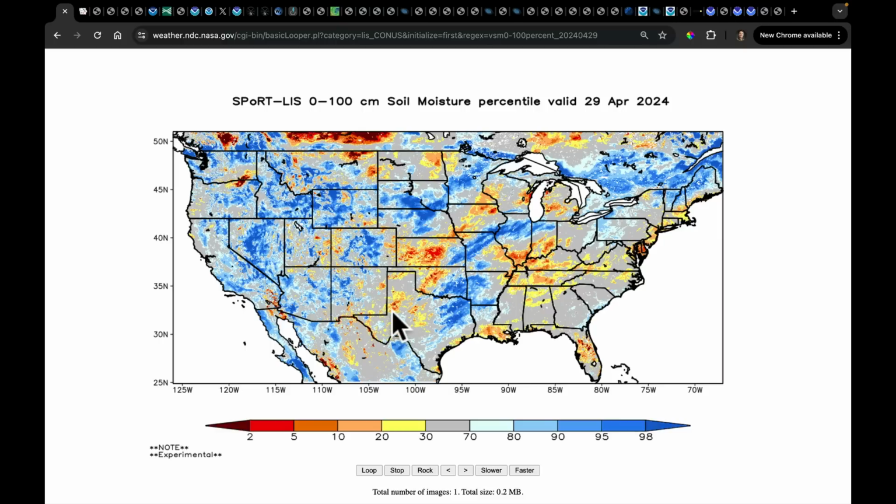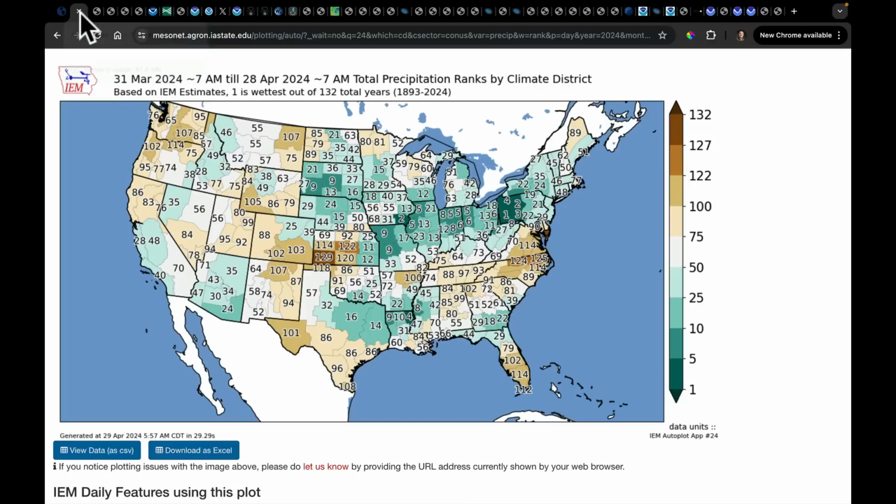And again, just to get a broad brush stroke of what rainfall has looked like this month, let's just go here. This is total precipitation ranks by climate district since the start of April. And again, just from one side of Kansas to the other, you go from third driest in this climate reporting district on record going back to 1893, and then you get over into parts of Missouri and we're having a top 10 wettest. And remember, most of April was dry in this area. Big chunks of this area were very, very dry. So a lot of this just came in as of late.